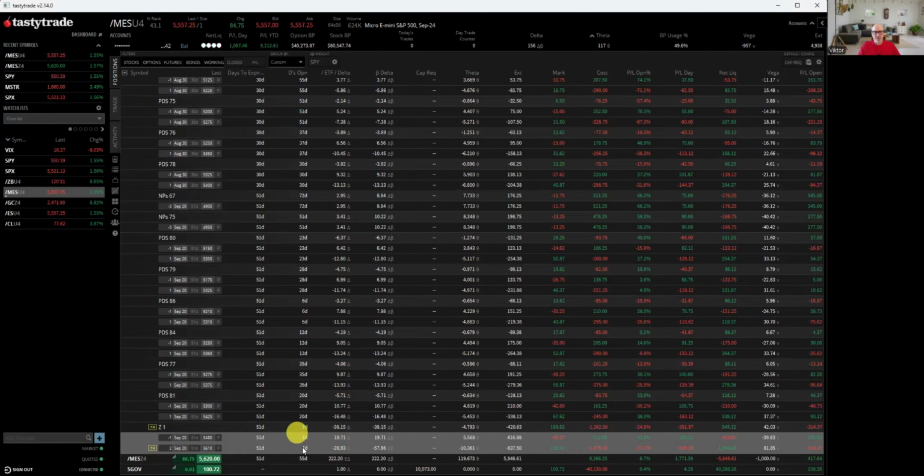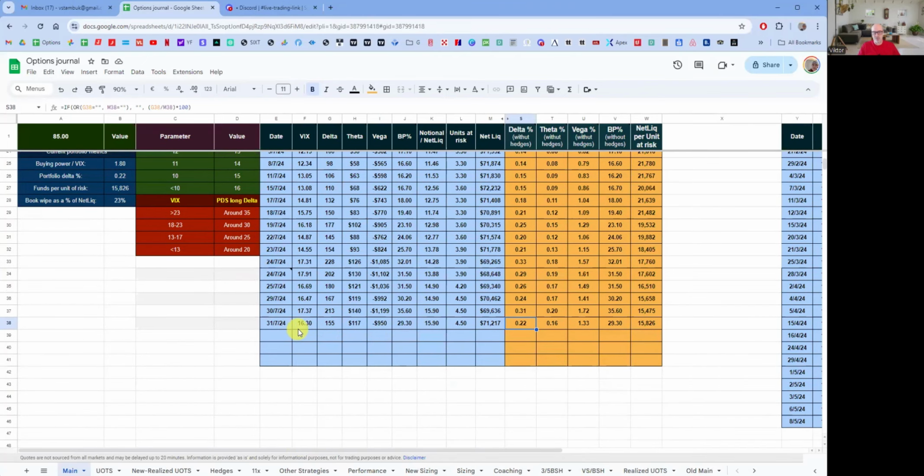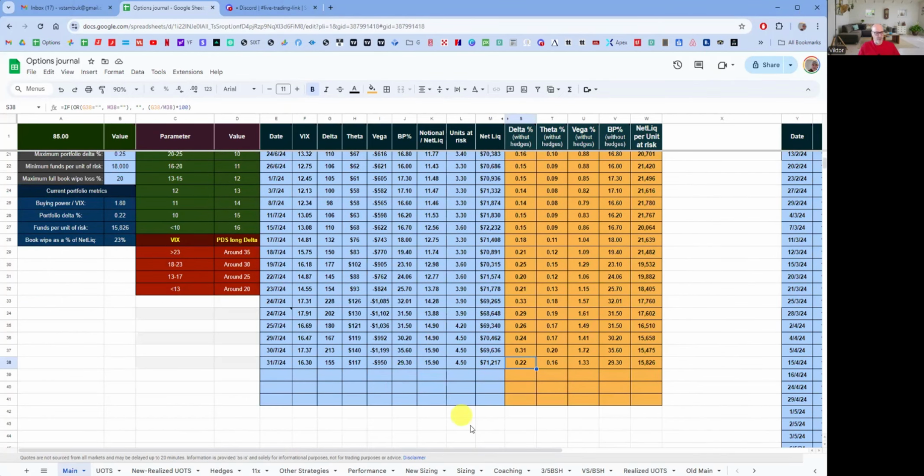So in our case, the first thing that we're going to do is take a look at our portfolio metrics, which I just recorded a couple of minutes ago. And as you can see right here, VIX 16.3, our delta is 155, and then our buying power is 29.3, and this gives us 0.22 for delta, which is fine, but we are not underexposed.